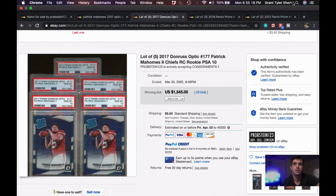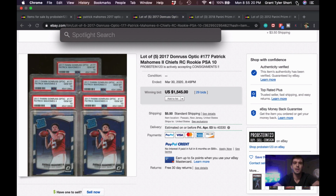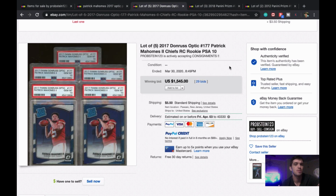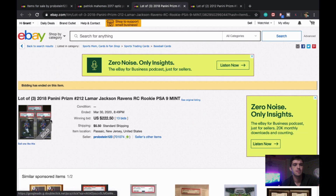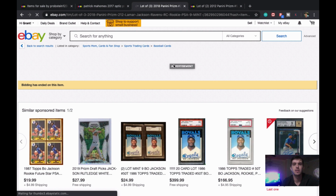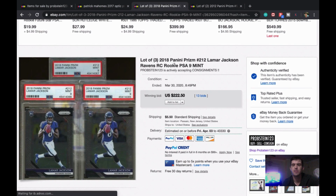This auction should have really gone for, let's see here, 5 times, let's say 350. So it really should have gone for about 1750, maybe even a little bit higher than that. But it's all right. No big deal. I'm not too worried about it. Ricky does a great job with my auctions, and mistakes happen every now and then. And who knows? People might have actually seen it, and that might have actually been the final price.